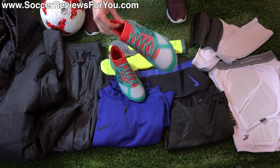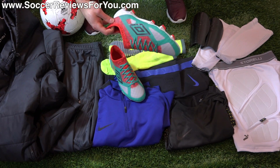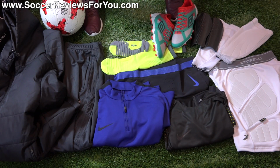If you guys want to see my original video on the Velocita 3 Pro where I go over all the details, I'll leave a little pop-up on screen. But again, I've been very, very impressed with this particular model from Umbro.